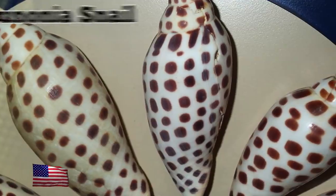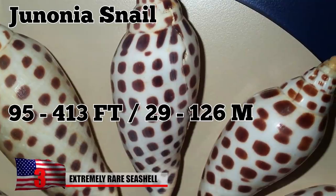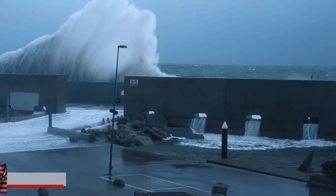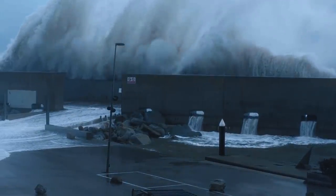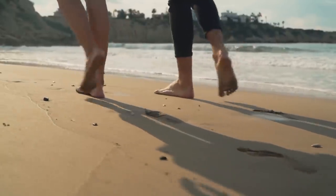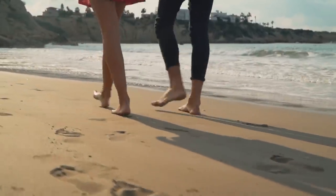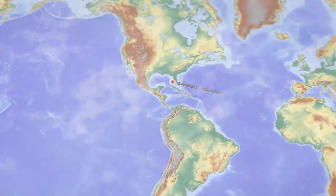Number 3. Extremely rare seashell. The Junonia snail is a large deep-water sea snail that lives in the Gulf of Mexico at depths between 95 and 413 feet. Because it lives miles from the coast, its seashell typically only appears on shore after a hurricane or a strong storm. So it's rare for beachgoers to come across one of these highly coveted cream-colored shells, which are covered in spiraling rows of squarish brown dots. But it does happen from time to time.